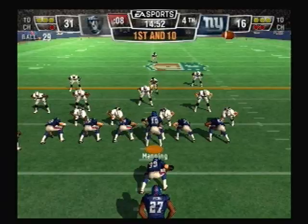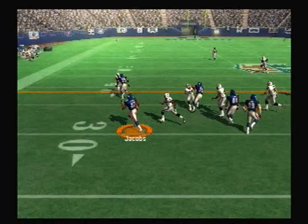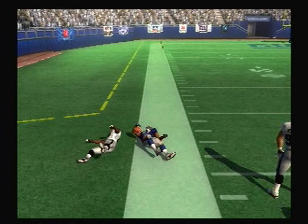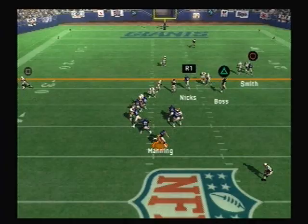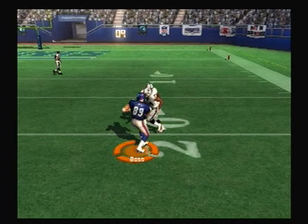Line up in a 4-3. A little misdirection. The 40, and he finds the open field. He gets knocked out of bounds at the 37-yard line. Defense, as they will attempt to convert yet another third down. Defense closing in. What a hit. I don't think he even saw that guy.